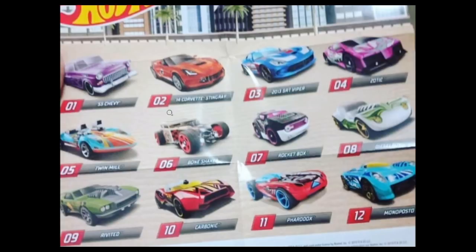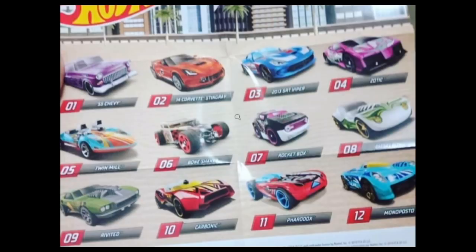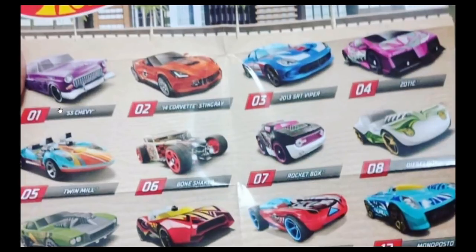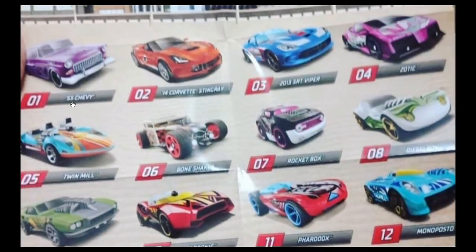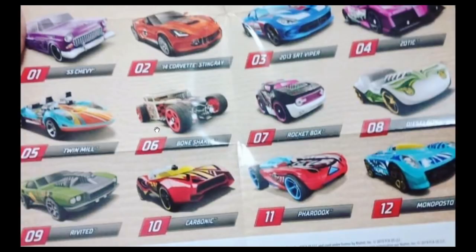So new mystery pack here. So check out the cars. Like all other mystery series, they have 12 cars. So the first one, we have the 55 Chevy. Number two, 2014 Corvette Stingray. Third one, 2013 SRT Viper. Number four is the Zotic. Number five is a Twin Mill. Number six, the Bone Shaker.